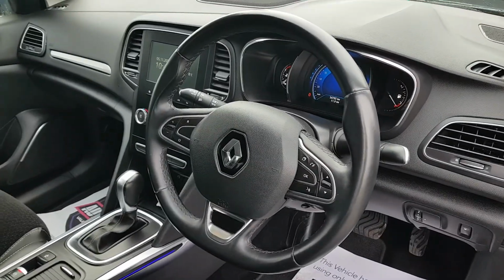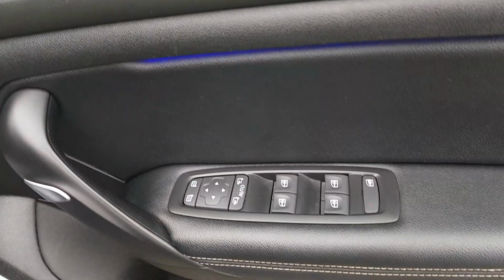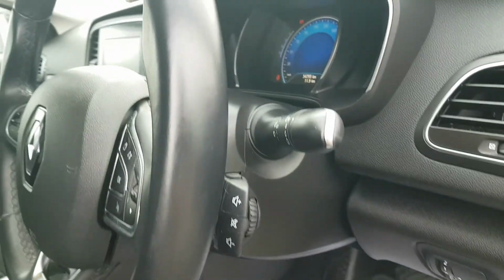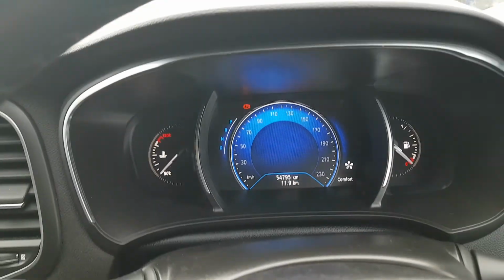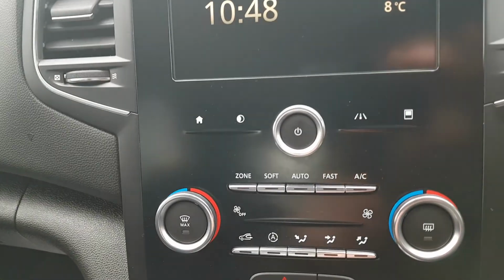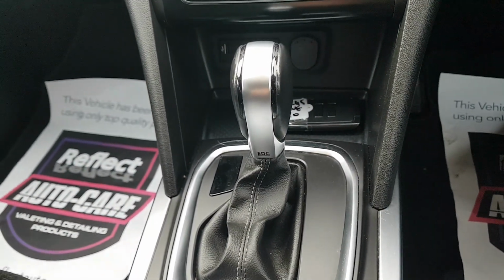Straight away you can see that lovely leather steering wheel with all your phone and Bluetooth connectivity. Electric windows, electric mirrors. So there is 54,000 kilometers on this car. Onboard computer, dual climate control, the eco button. So this is an automatic car, folks.